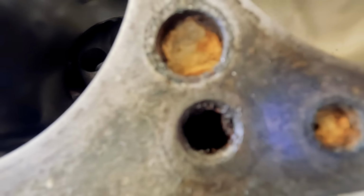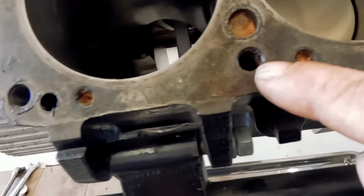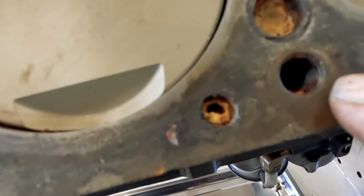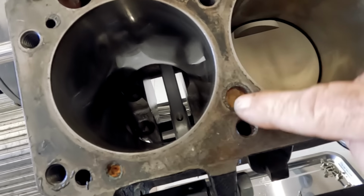Look how filthy that head bolt is. Look at that. This is restored, okay guys? This is restored to run in period correct form, because in 1968 they left everything filthy like this, okay? Look at the condition of this deck.